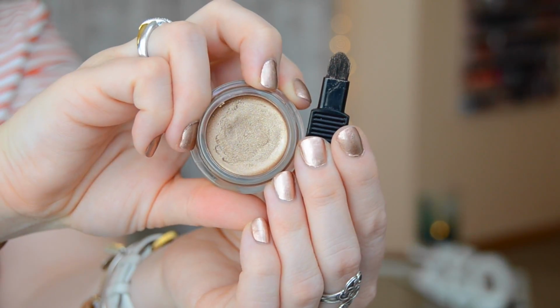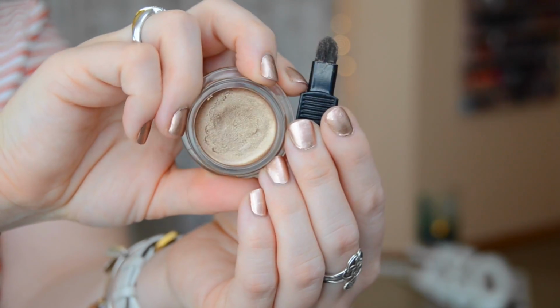I have two eye products that are new for me. First is the Revlon Colorstay Cream Eyeshadow in the shade 710, and this little guy actually comes with a brush. I've actually been using the brush too. It picks up a really good amount of product, applies it onto the eye really well, and I find that I just need this brush and don't need to go in with another brush to blend anything out because this works kind of perfectly.